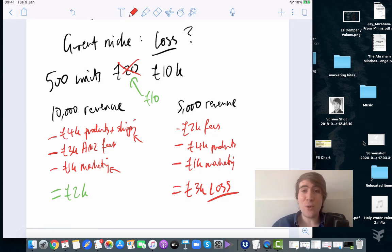So how do we avoid only being able to charge £10 for our product and making a loss? And how do we ensure that we can charge a healthy amount and make a decent profit? And how can we do this time and time again and build a sustainable business? Well, this is all in how you source your products, right? Every part of the sourcing process will enable you to charge more for your product. It's really as simple as that.